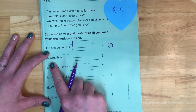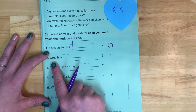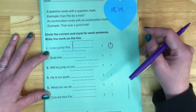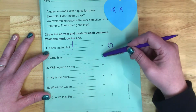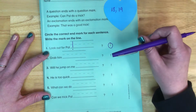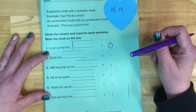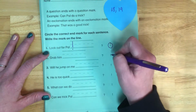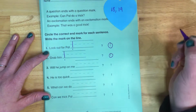The next one says grab him. Is it going to be grab him? Or grab him! What do you think? Go ahead and raise your hand and tell me if we're going to use a question mark or an exclamation point. I'll pause the video. Yeah, we're going to use an exclamation point once again for grab him.